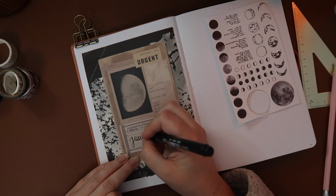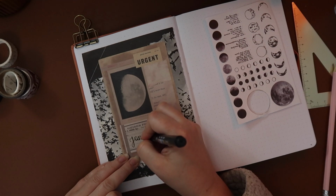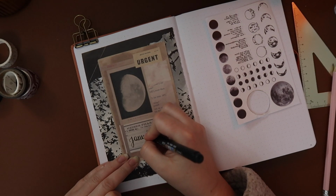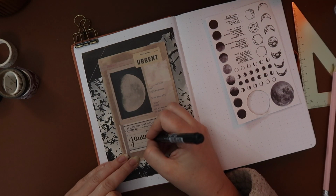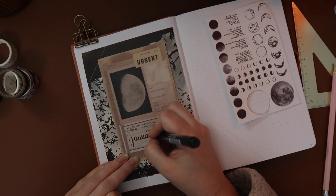So here I am attempting to do some lettering for the title. I've written the word January out. I'm going super slow. I would love to learn properly how to do calligraphy this year, because I've never really done it properly. I've kind of mimicked what I can see on different fonts, but I've never been able to just do it myself. So I would love to learn how to do that. That would be a nice goal for 2024 for a little personal hobby.